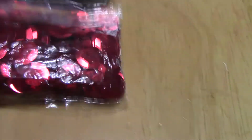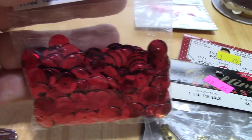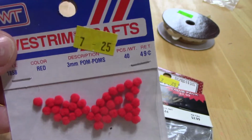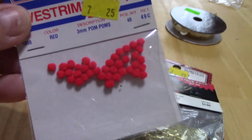sequins, 10mm. I thought these would be perfect with the holidays coming up. Nice bright, again, bright cherry red. I don't know why cameras just will not pick up red good. I need more sequins like a hole in the head, but I could not pass it up for $1. And then also with the holidays coming up, well, who doesn't need some little Rudolph type noses? So for $1, I thought for 40 pieces, that was a pretty good deal.